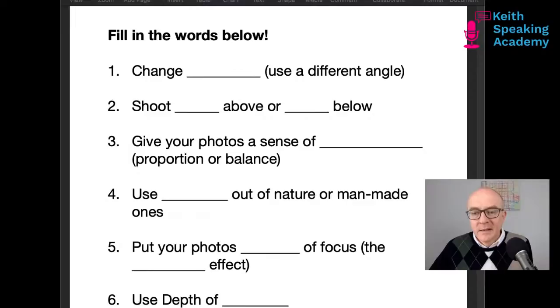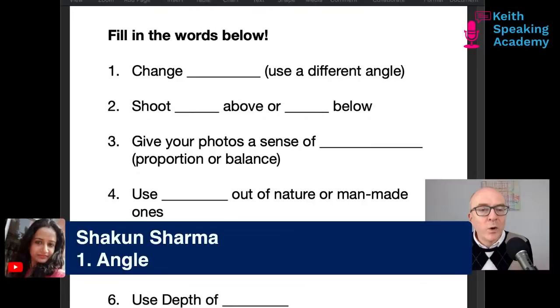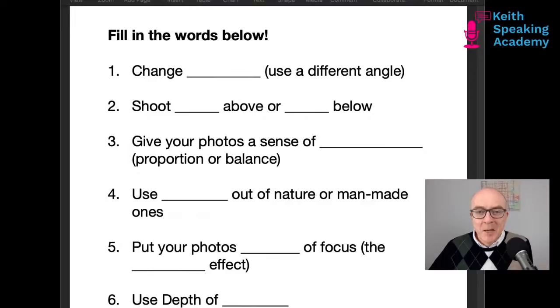Shakun says angle for number one. Good idea, but not correct. Number four, Nazila says objects. Could be objects. Right, you've got some good ideas, right? Let's get into the video and see. We'll come back and look at the answers here. Okay, where is the video? Let's start. Let's watch.